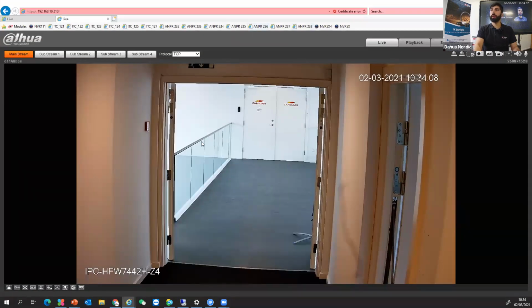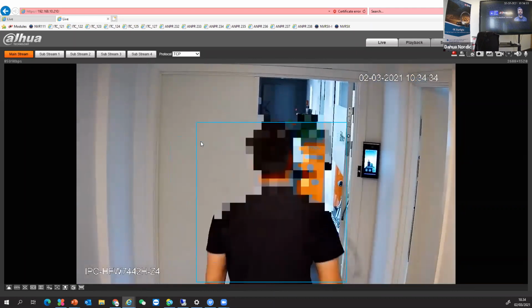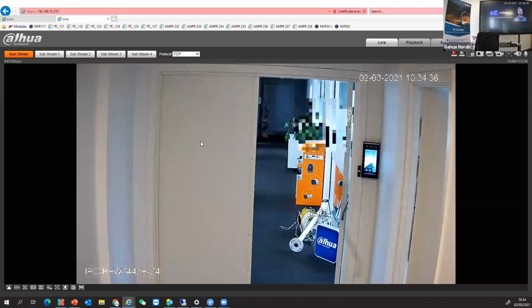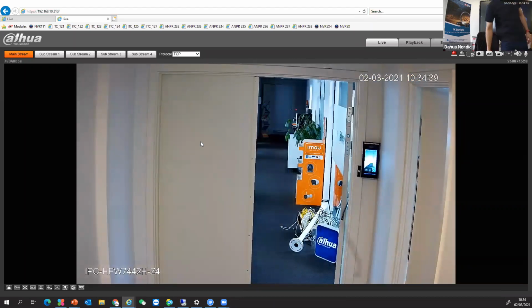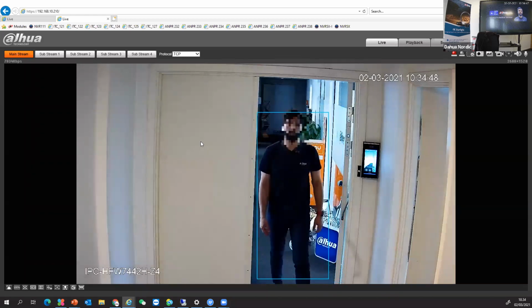Okay, I hope everybody can see this right now. I'm just going to turn the camera around. I hope you can see the image from my camera. Now the camera should be pointing towards me. Can everybody see it clearly? Great. And as you can see, it should be blurring my face right now while I'm walking around.